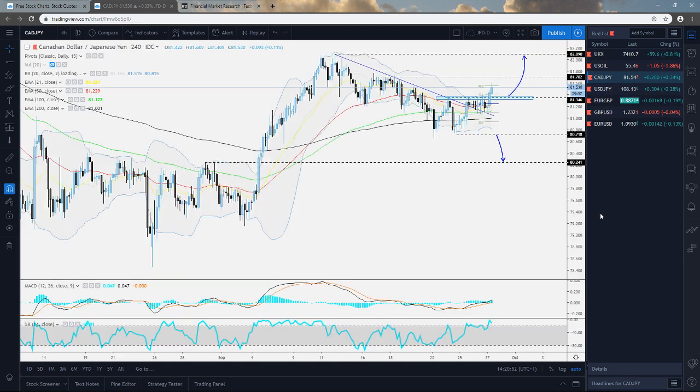CAD/JPY, I talked about this one yesterday. Fantastic move today to the upside. So the Canadian dollar strengthened against the Japanese yen. Japanese yen is the main loser today against all its major counterparts. And this is the technical picture that I was talking about yesterday. So in my trader's tea time, basically what I was saying is that if we get a nice pop above the 81.35 zone, this could open the path initially towards the 81.70. But then our next target could be around the 82.10.